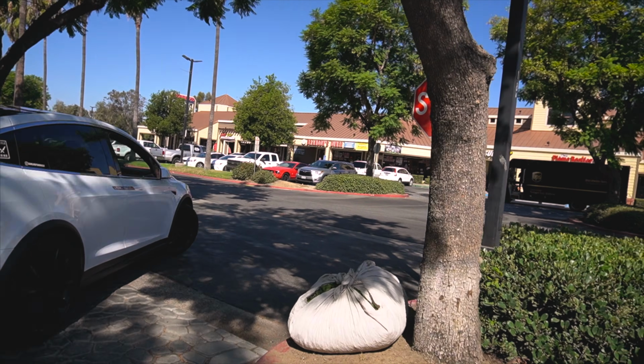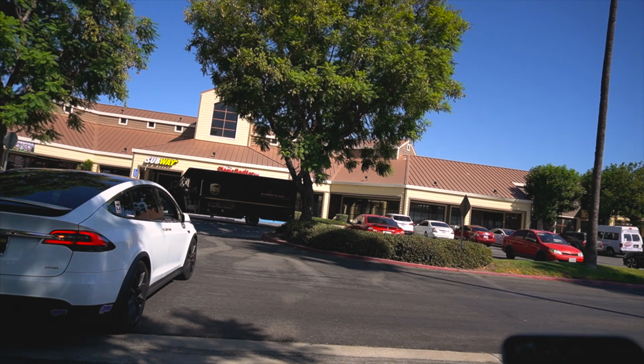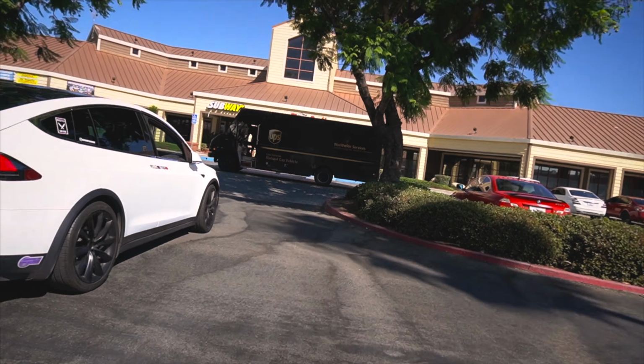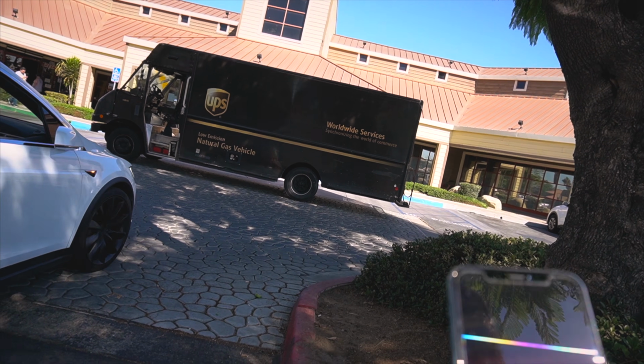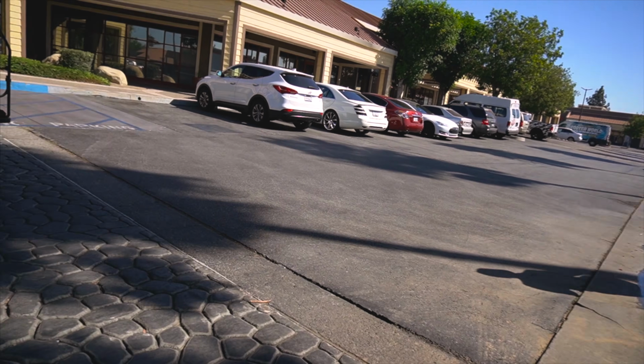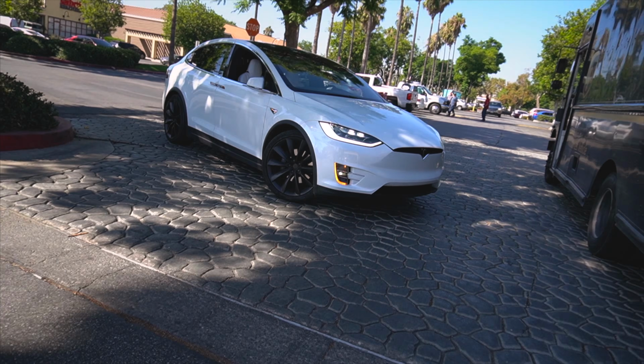It scared me. Okay, look. Oh my gosh, it didn't stop for the stop sign. Running. Let's see what it does. Tight right turn. Is it gonna go? Is it clear? Might have to back up. Let's see if it'll do it by itself.